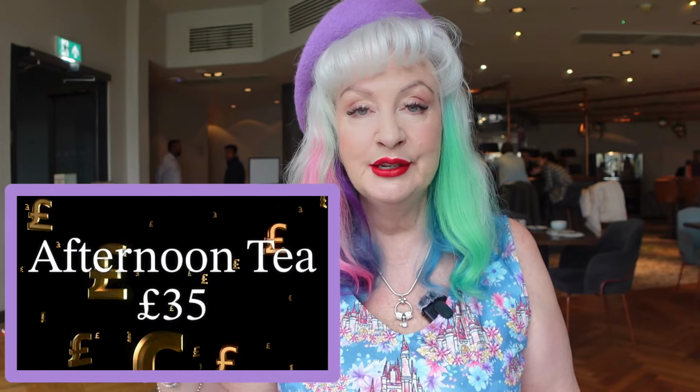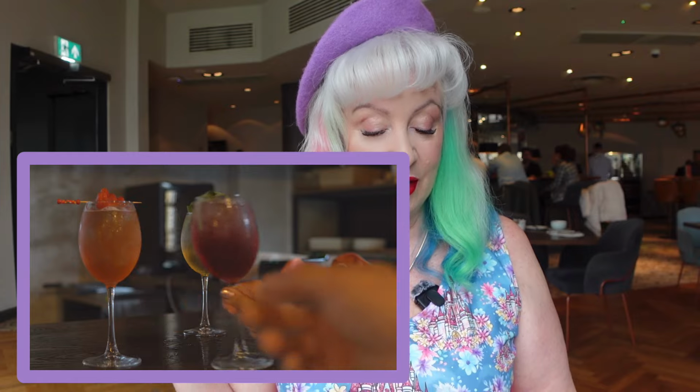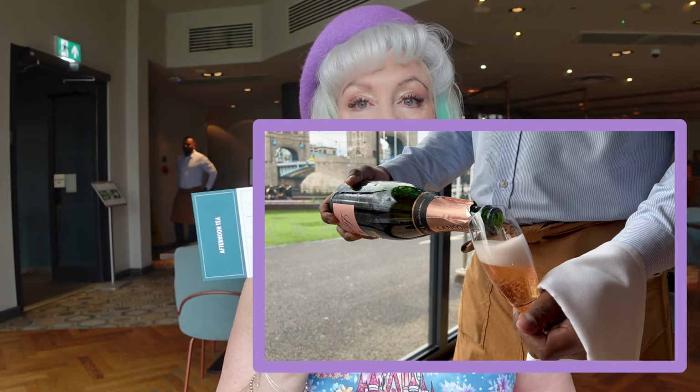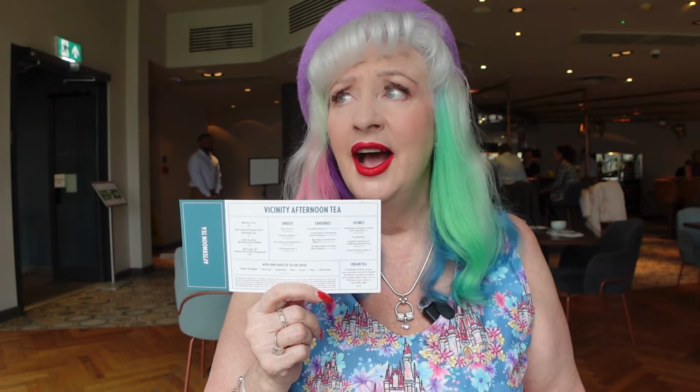Afternoon tea here at the Vicinity Tea Room, the restaurant in the Tower Hotel, is £35 a person. You can also do a cream tea if you'd like for only £10.50, and that will be your unlimited tea, as well as your scones and clotted cream and jam. So that's quite a deal. Now, if you're going to be doing the regular afternoon tea, you can upgrade with a glass of Chapel Down English sparkling wine for £5 more, or you can add a tea time cocktail for £5 more, or maybe even a fancy glass of champagne for £10 more. So all in all, this seems like a great bargain here, right next to the Tower Bridge and the Tower of London. I like that.